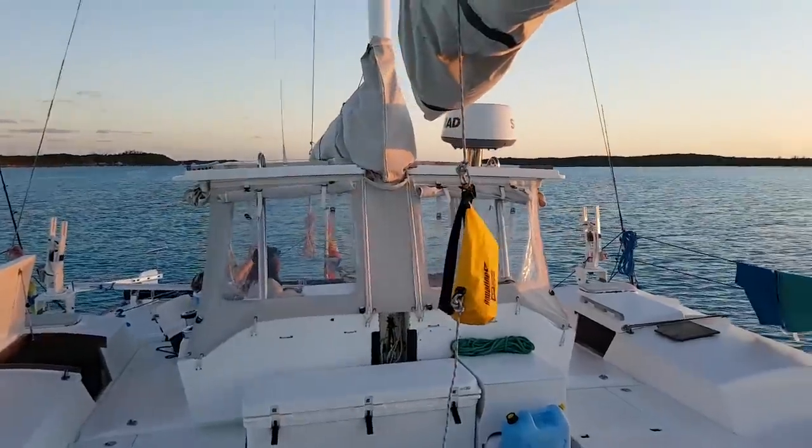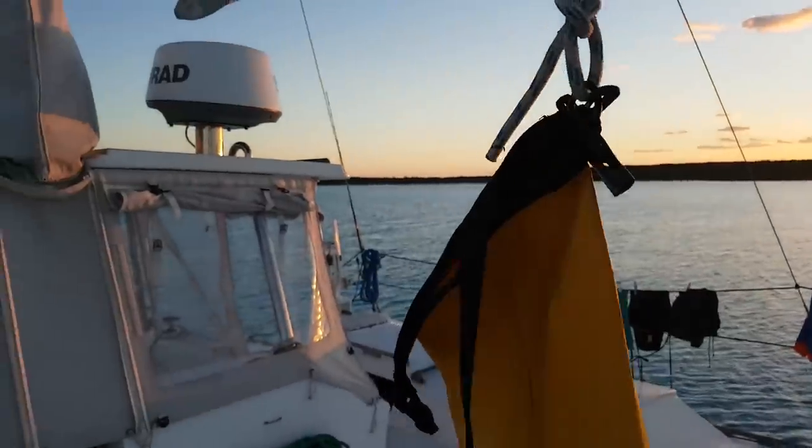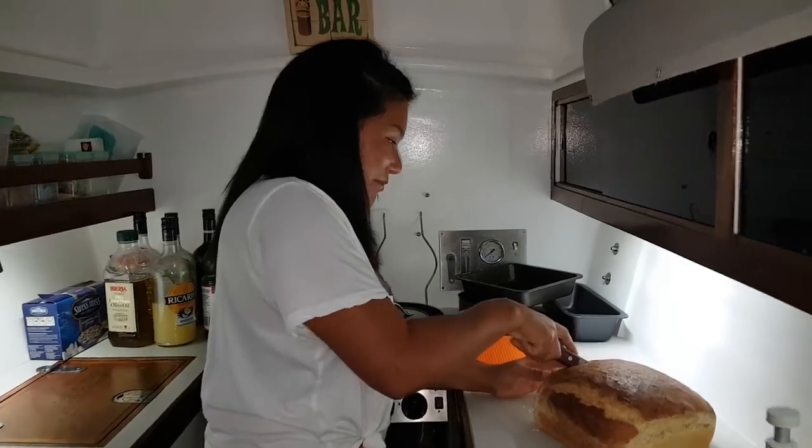We've been hoisting the phone up in the bag. It goes up the mast and we can get the 4G signal. Hotspot it from the top of the mast. Look at you, that's amazing.